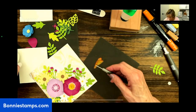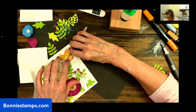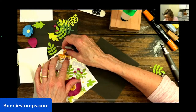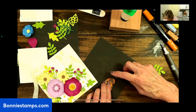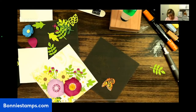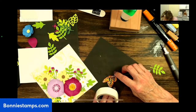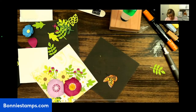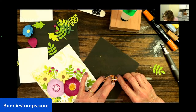And then I'm just taking a glue dot and I'm putting it right up here, just like so. And you could even do the antennas in a color too. Oops. Huh, the glue dot came off on my pokey. Okay. My alcohol ink is still a little wet, so that's why it wasn't sticking. Okay. So let's try this again right there, and I'll put another one someplace else. I go through a lot of glue dots. I just love using glue dots. I'm going to put one right there.